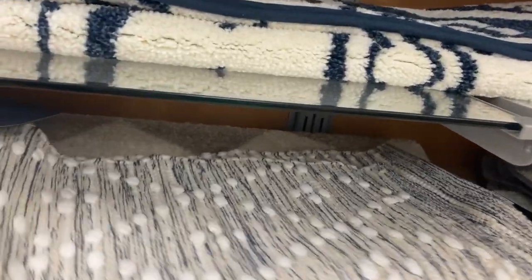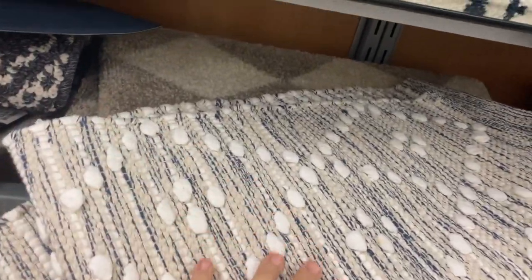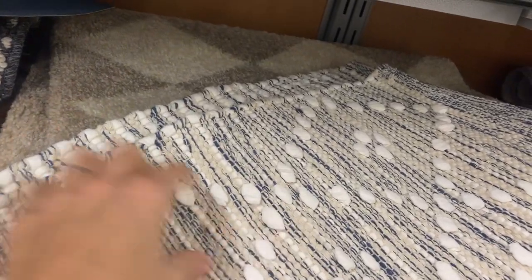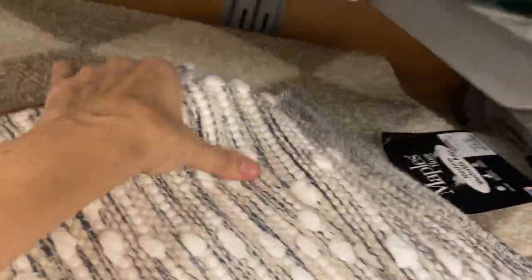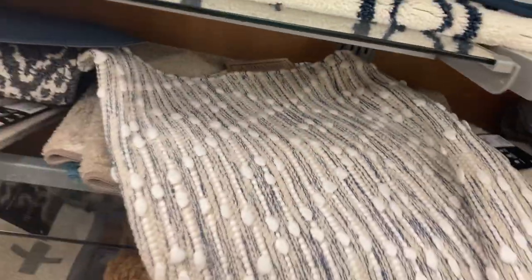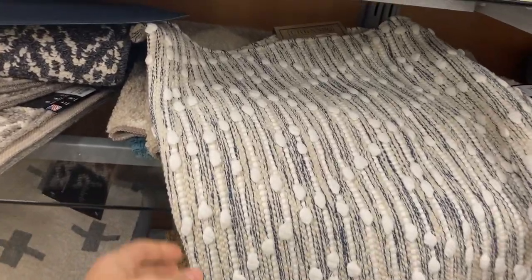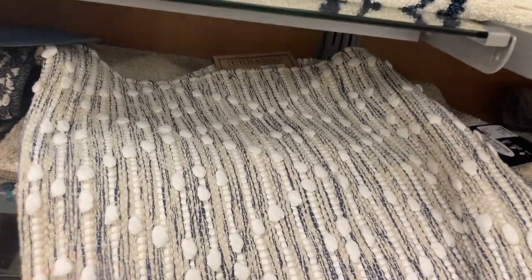Look at this. I love the texture. I love the colors. It has a little bit of blue and the white. It's still a pattern that I like, because I do want pattern, but it's not overwhelming and it's a little bit kind of rustic, which I like. So I am going to take this area rug, and it's actually $16.99.